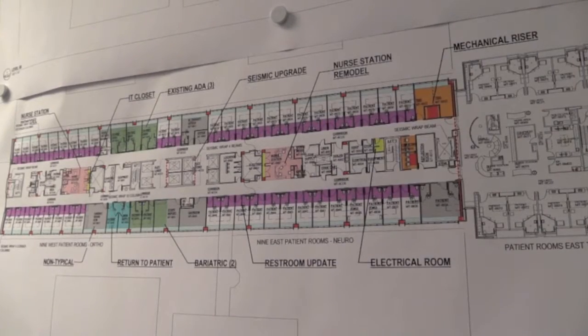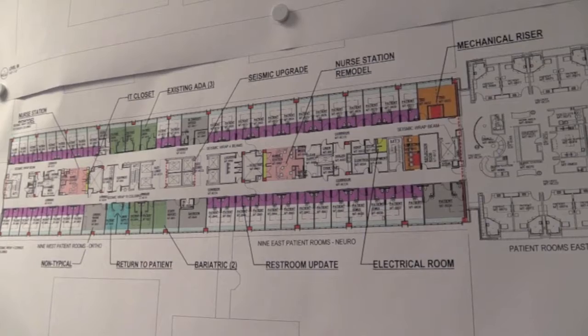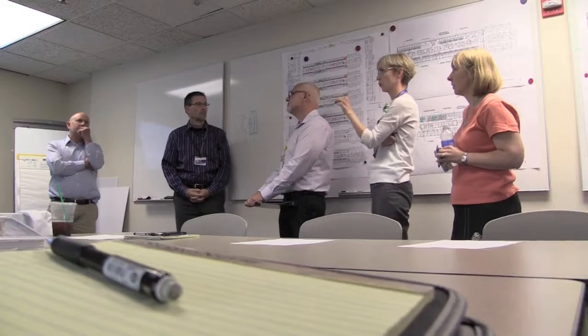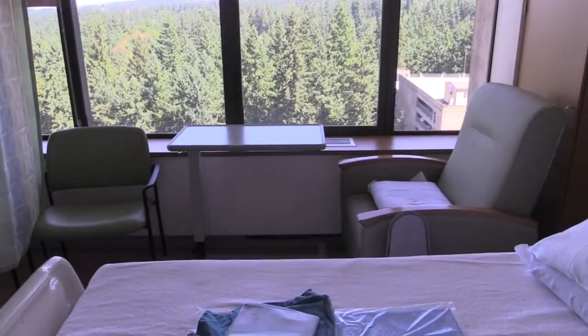Engineers are making a schedule of what will happen, when, and where. It will mean pockets of disruption or construction that will happen at places throughout the hospital. But the committee is determined to build while keeping patient care priority one. So there's no interruption or reduction in service.